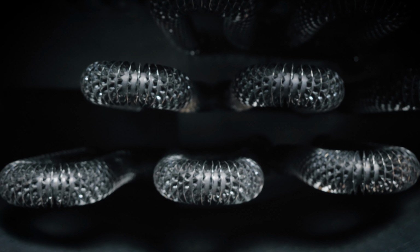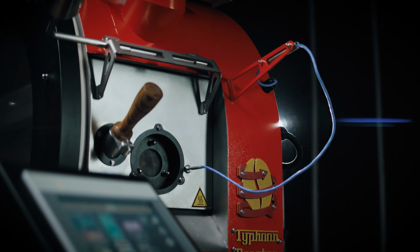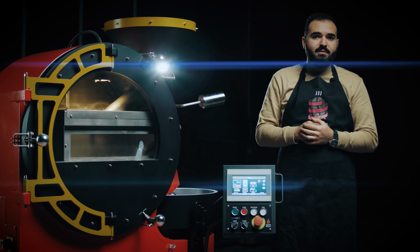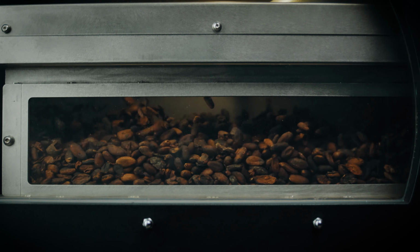For example, the heating element of this machine is oriented to the temperature of the incoming airflow, not at the sensor of the roasting chamber. It is important not to exceed 150 degrees Celsius during cocoa roasting.